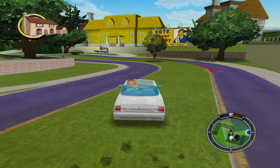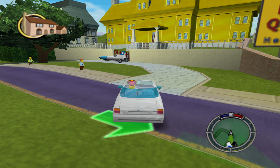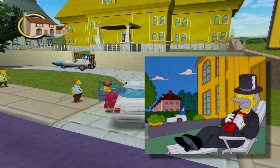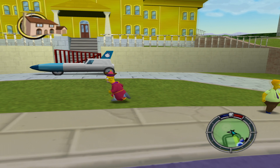In the first level of The Simpsons Hit and Run, we can find the rocket car in front of a solid gold house. This is one big reference to Chester Lampwick, the original creator of Itchy, who ultimately won a lawsuit against Itchy and Scratchy and became rich.